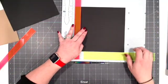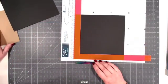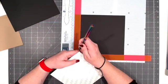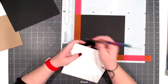To wrap our cover pieces, you're going to need 2 pieces, 8.5 by 8.5. I'm going to swap that out for the 1-inch. I've got my little pick tool here, sorry. All right.